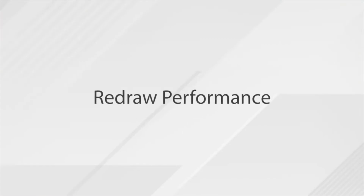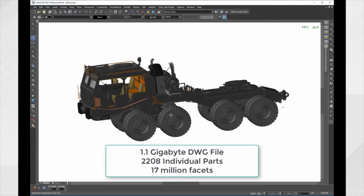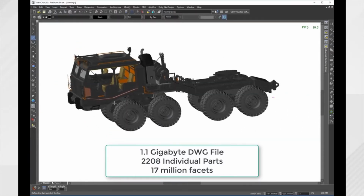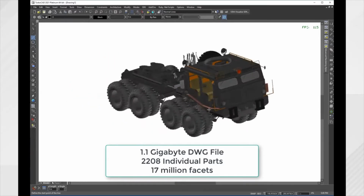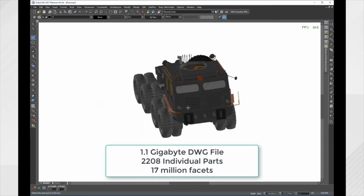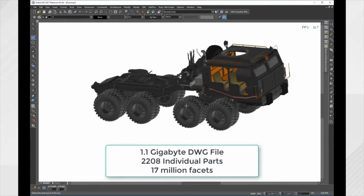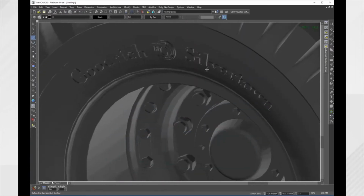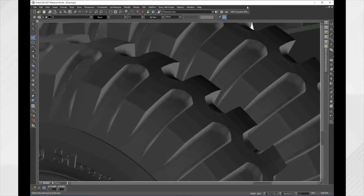Hello all. This video demonstrates the new Redraw Performance feature introduced in TurboCAD 2021. This feature impacts all areas of design usage, including 2D, 3D mechanical design, 2D, 3D architectural design, as well as general purpose design. Frequently used commands such as zooming, panning, rotating, and redrawing are now super fast.